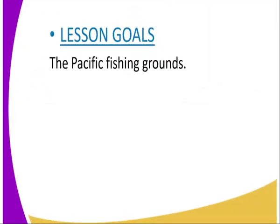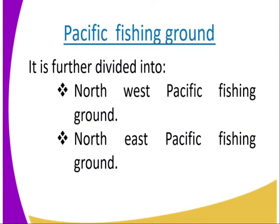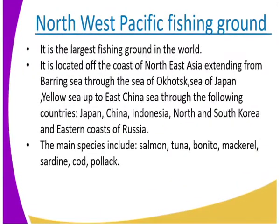Today's lesson, we are going to look at the Pacific fishing ground. Remember we said that the main areas that we are going to look at as the fishing grounds are the Atlantic fishing ground and also the Pacific fishing ground, then fishing grounds in Africa. So we start by looking at the Pacific fishing ground. When we talk about the Pacific fishing ground, it is further divided into two. That is the Northwest Pacific fishing ground and Northeast Pacific fishing ground. Let us look at each at a time.